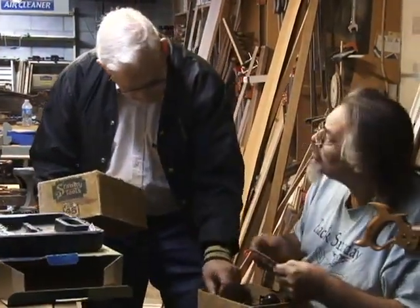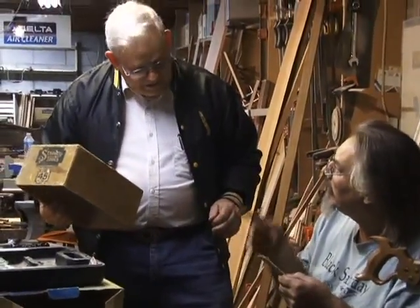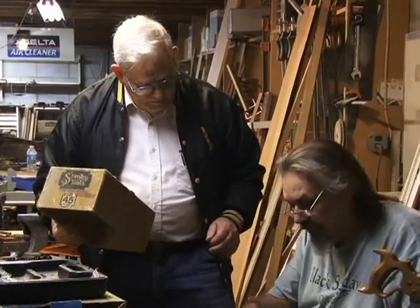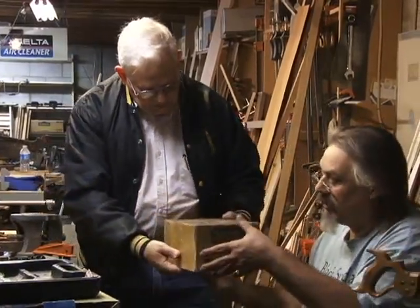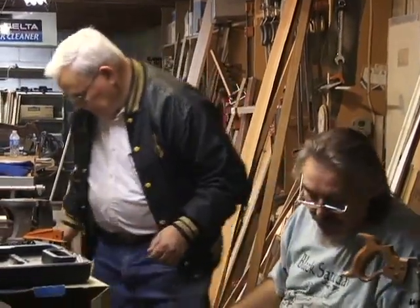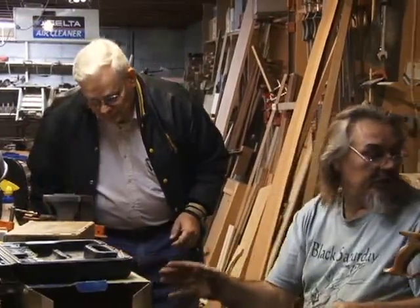Everything is there. Didn't you get that saw from him also? Oh yes, I did. That was the one you really wanted bad. That was a saw with levels in the handle. Yeah, that was really cool.